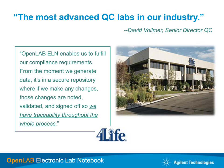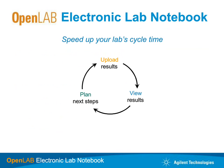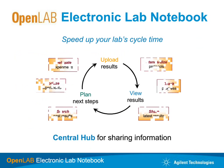In conclusion, you can speed up your lab cycle time by leveraging the power of OpenLAB Electronic Lab Notebook to create a central hub for sharing information between the lab manager and lab employees. This allows you to do things like standardize protocols, share and search through your results, track experiment progress at a glance, and delegate and prioritize tasks amongst your lab employees.